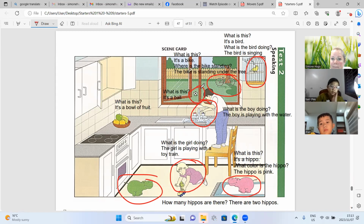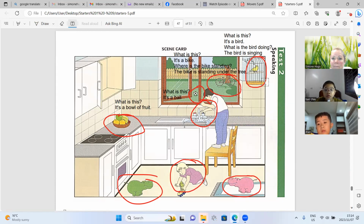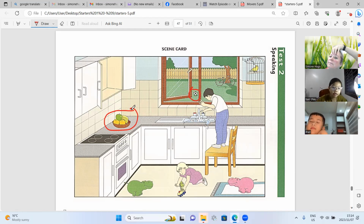Bao Chao, what is this? Is it a ball? Minwang, what is this? It's a bowl of fruit. Okay. Right. Minwang, what is this? It's a ball. Bao Chao, what is this? Is it a bowl of fruit? Minwang, what is this? It is a bike. Where is the bike standing? The bike is standing under the tree.